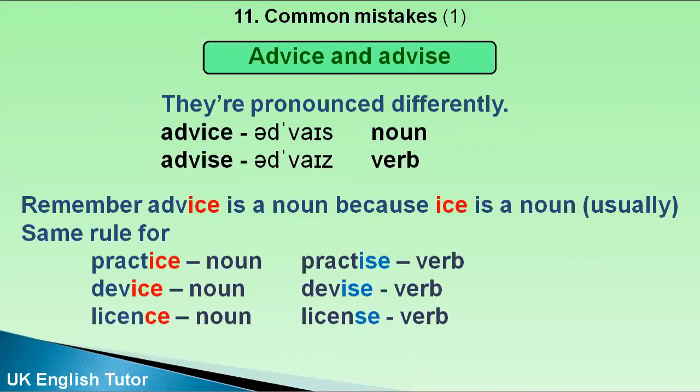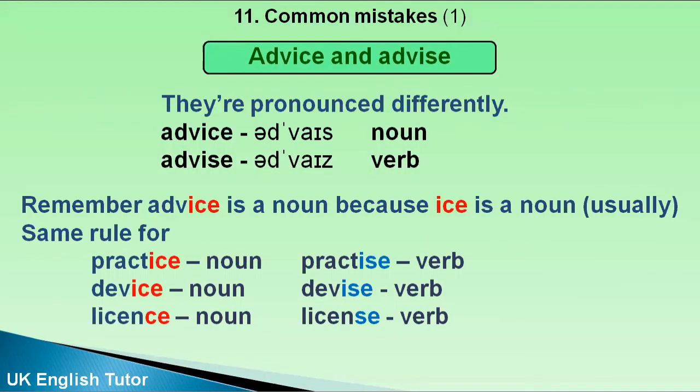And another word, almost exactly the same rule, but not ICE, it's just the CE or SE. This is license. You can have a driving license with a C, and sometimes one department or organisation will license somebody to do something as a verb, then it's with an S.